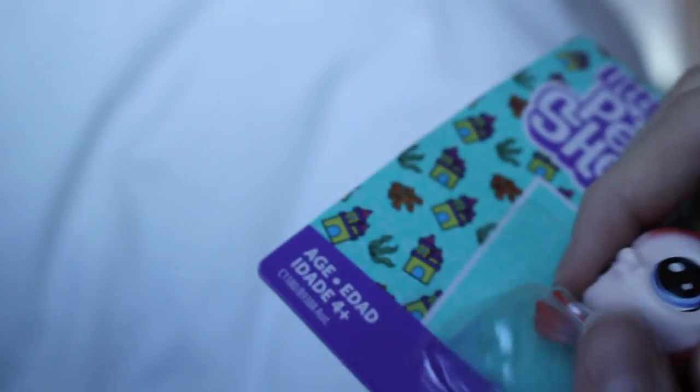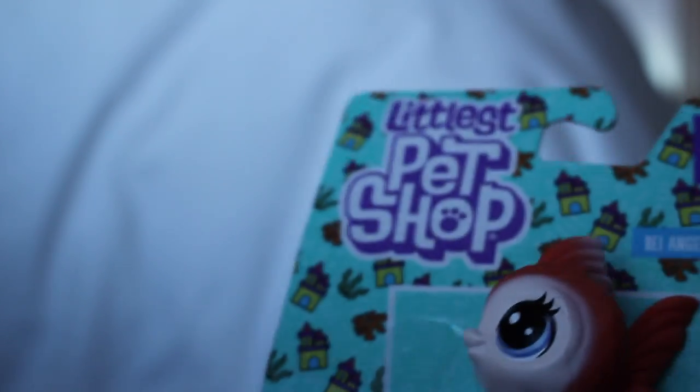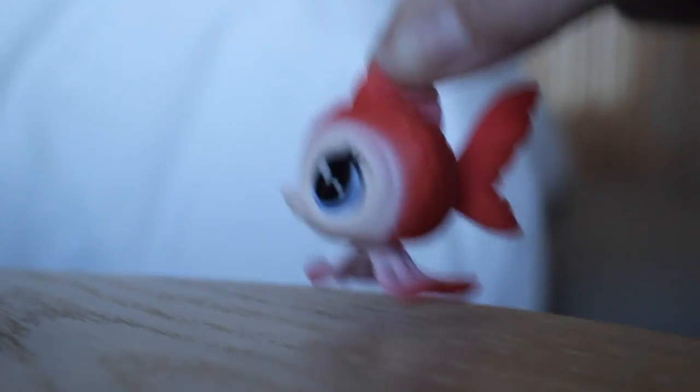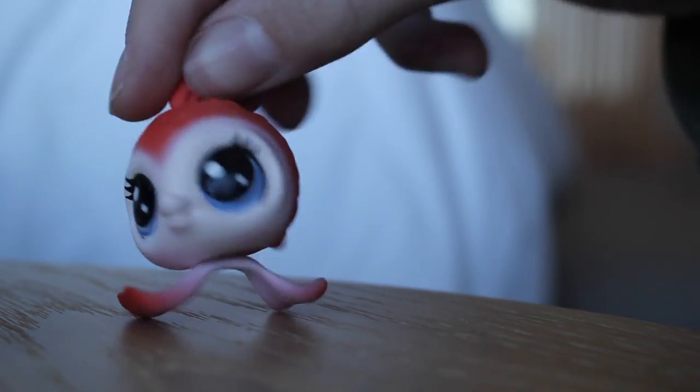So we're gonna try and open this, but it's kind of hard because it's all hooked in there. So I don't want to ruin the packaging because the packaging's so cool. But we're gonna have to. We're gonna risk it. This is hurting me more than it hurts you, fish. Flippers. It is a free fish now. This is so cool. You can hop along. And he can talk really well because he is very bobbly.